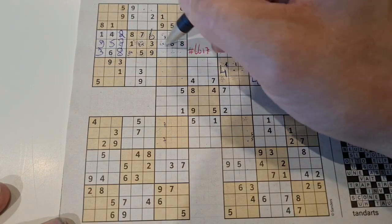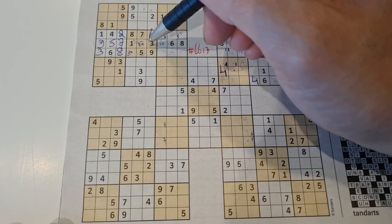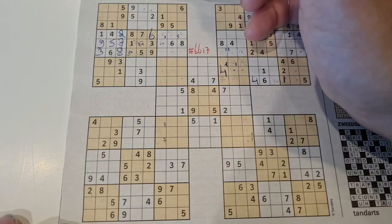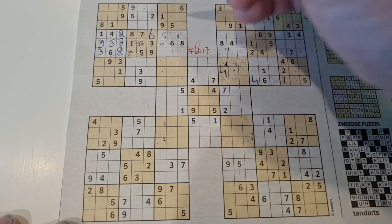I hate to split those numbers. I'd rather mark the boxes inside a big square. Otherwise, the chance for making an error will be higher.